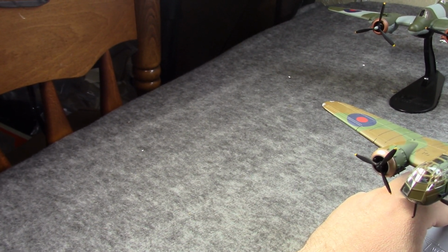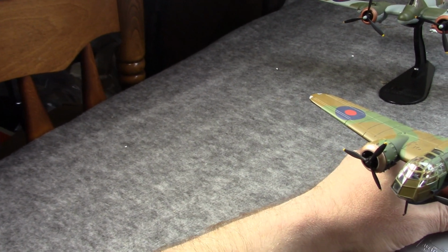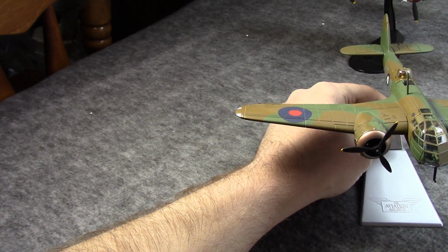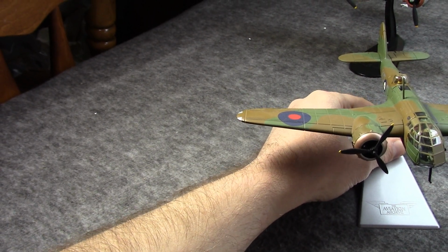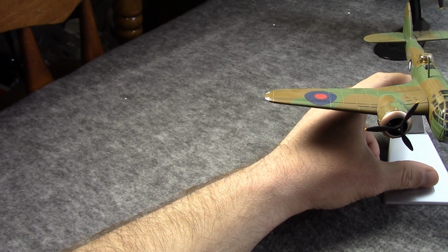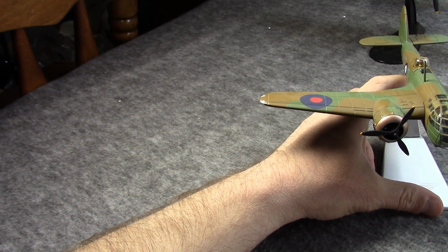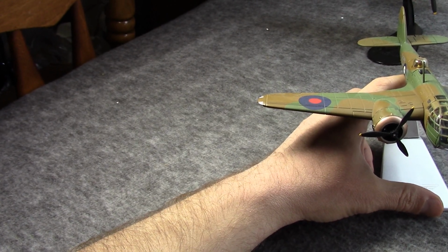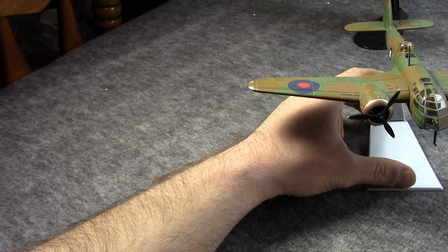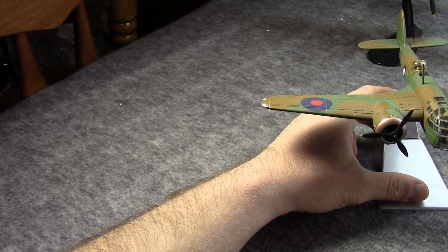The Bristol Beaufighter story begins with this plane here. This is Bristol's Blenheim. In itself has an interesting story. This dates back to the early 1930s, and what was planned to be a fast, modern passenger transport for the commercial civilian market. But the military became interested, and so Bristol made a version for them.